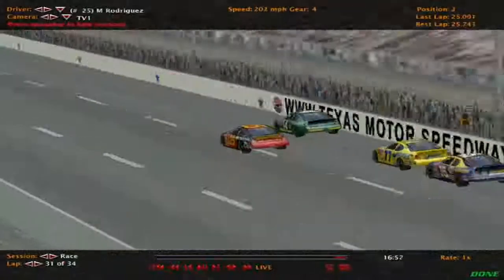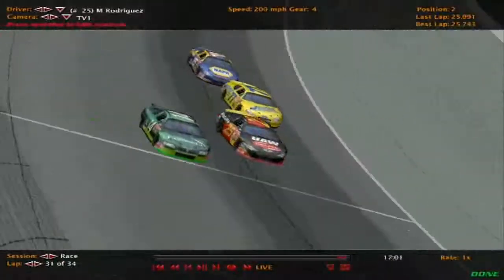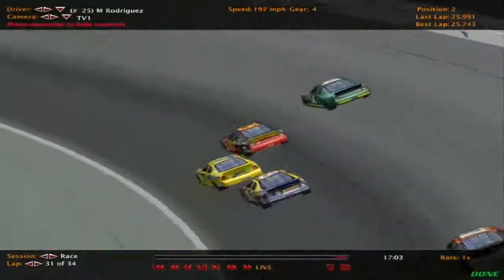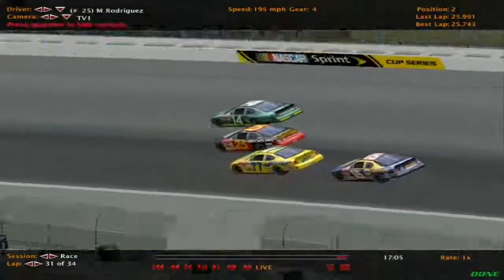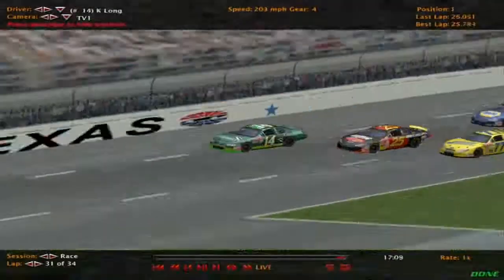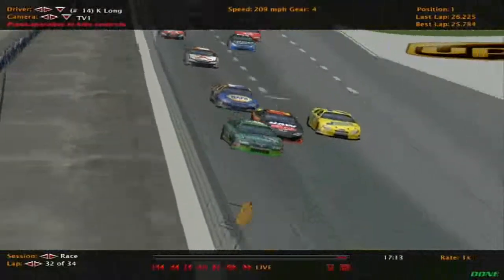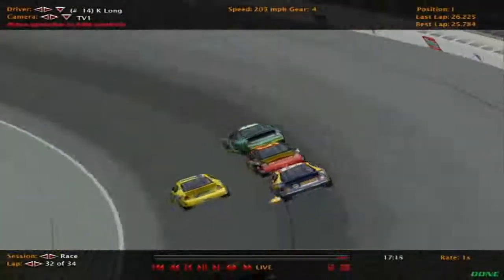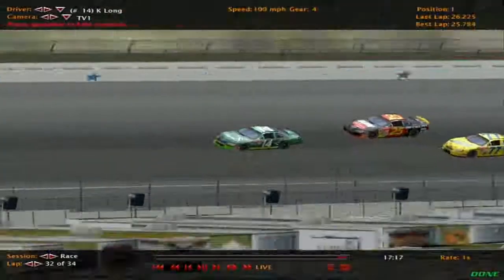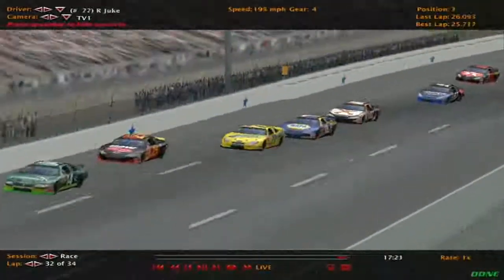And Matthew Rodriguez going back for the lead on Ken Long. Ryan Jukes, Jack Richards there. Oh, they're going to go 3 wide. Here comes Ryan Jukes to the inside of Matthew Rodriguez, who's on the inside of Ken Long. Like Ken Long's going to clear him again. This is going to be interesting going in this corner. Ken Long's going to block him. Ryan Jukes is trying everything he can to get around Matthew Rodriguez. He just can't get the bite off the bottom. Going to have to slow up and give back the position.